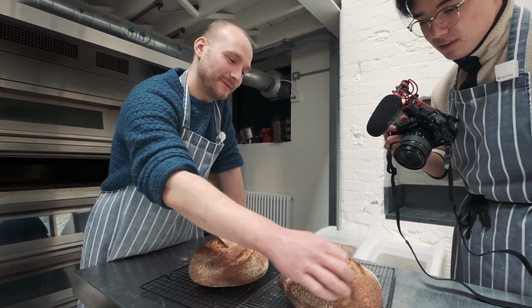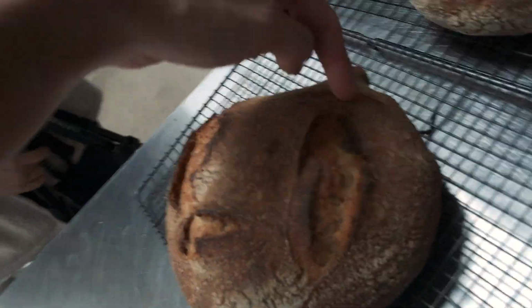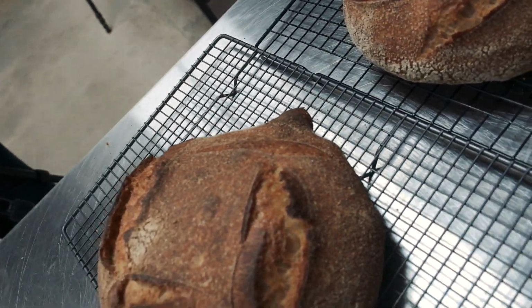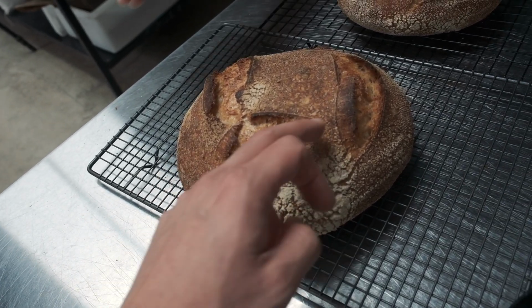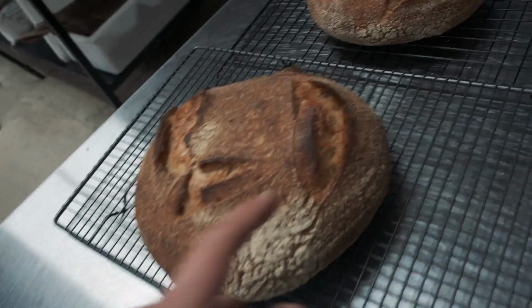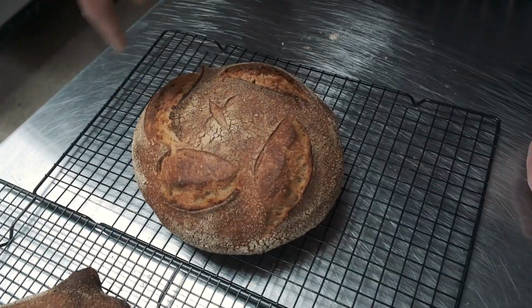Too shallow, too deep, and then just right. That's very obviously too shallow there. Yeah, exactly. This one probably too shallow as well. A little bit too shallow, just not long enough as well. Yeah. But that was just perfect. You see, with a score like this, consistent, you get a nicer round shape.